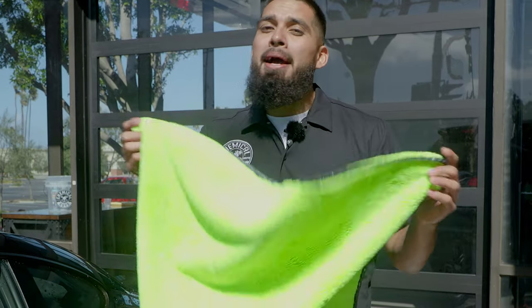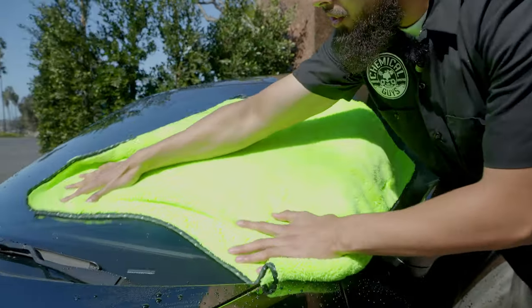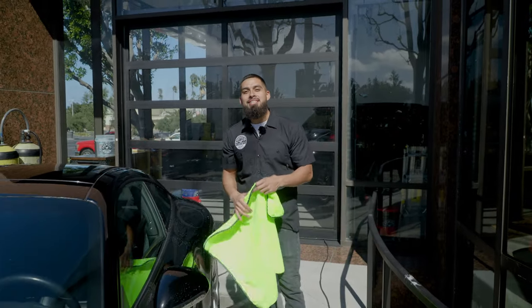Protect your investment by using a plush microfiber towel like the Speed Mammoth. Just check out these amazing results. You drag it, you wipe it, it's completely dry, you walk away, and you enjoy the shine. Anyways, guys, let me finish back up. I'll get back to you guys with the finished results.